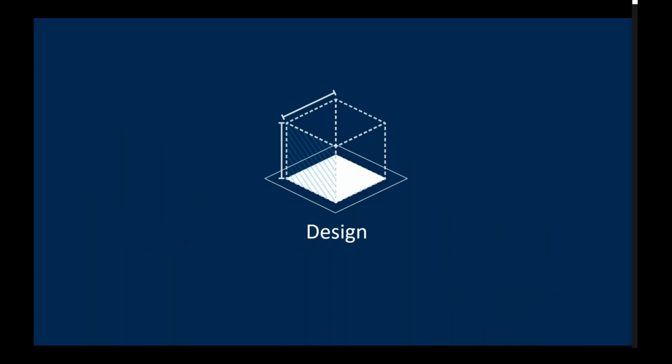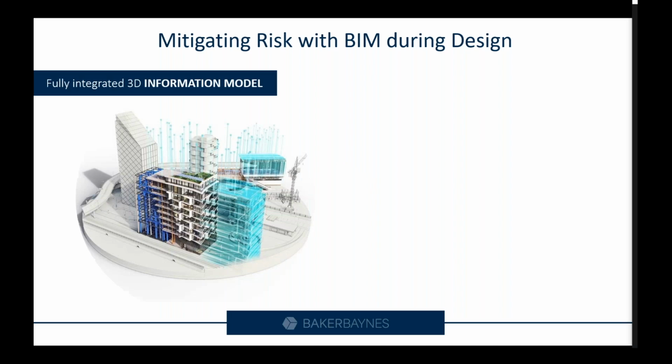Okay, so starting off with design. Now, we've heard that BIM enables the creation of visual models that depict the proposed space and also how it will be used. And because of having this fully integrated 3D information model, it drives enhanced project visualization. If you think about computer animations and 3D model fly-throughs, this then allows for design errors to be spotted and corrected in advance, which essentially minimizes rework later on that comes with errors.